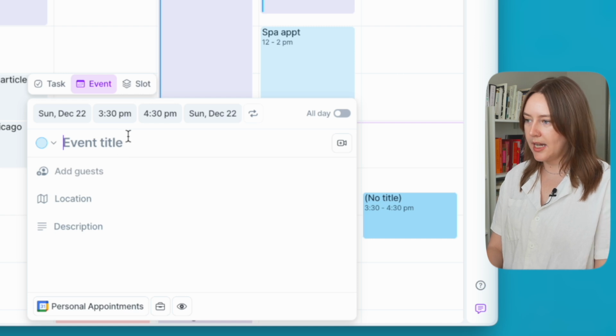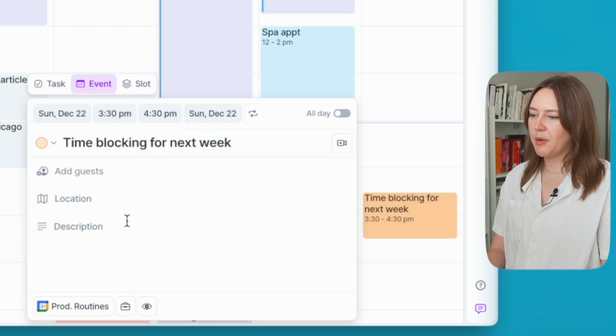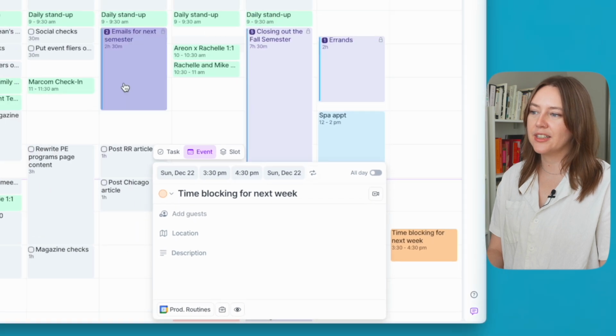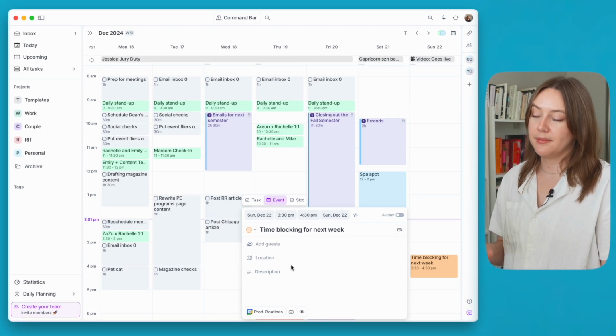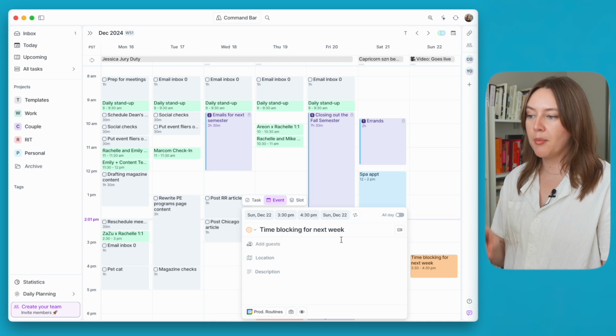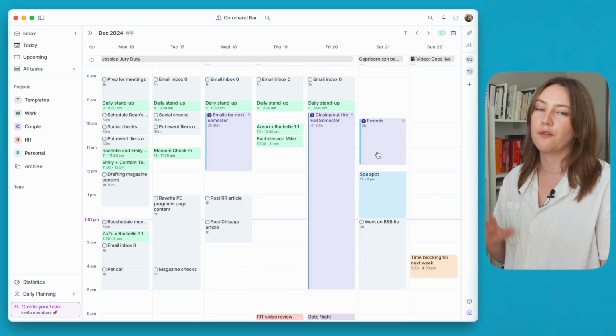So I'm gonna go ahead and type in time blocking for next week. And I have a special calendar for all my productivity routines, which is orange. So I'm gonna go ahead and make that an appointment in orange so that I can clearly see it. It clearly stands out as a routine that I need to be doing so that I don't miss my routines, which is very important. So time blocking for next week, and then once I get to Sunday, I will time block for the following week.